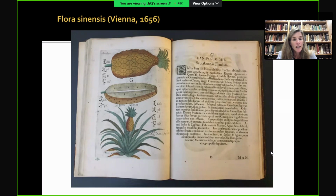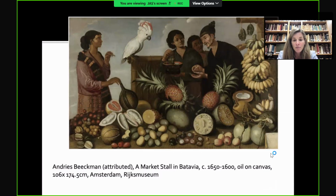And so we have a European who comes to China. He arrived in China in 1643, and he writes about the pineapple among other transplanted fruits that were already available in China at that time. And this is, as I mentioned before, because the Chinese had very active trading activities, especially from the southern part of China, within the Southeast Asian archipelago.